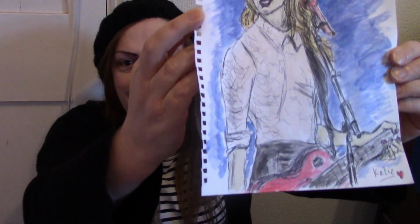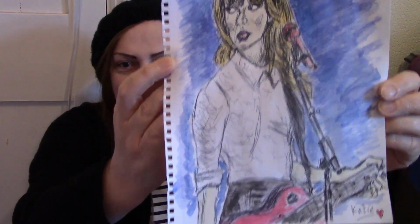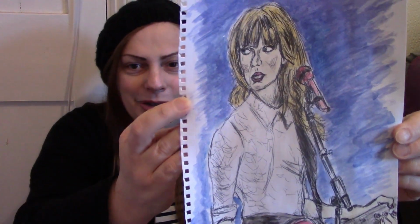And I like painting people I admire, like celebrities and stuff. This isn't very good, but this is a picture of Taylor Swift. I like Taylor Swift, I'm quite a fan. So yeah, that's Taylor Swift at one of her concerts, taken from a photograph of her.